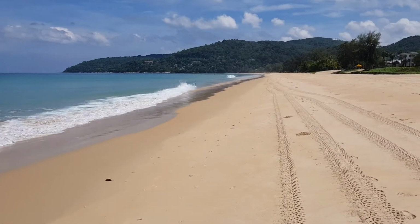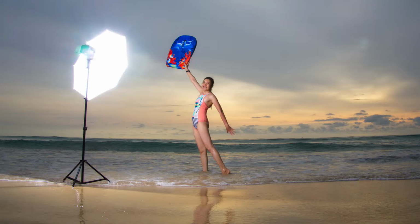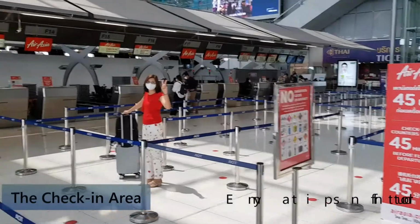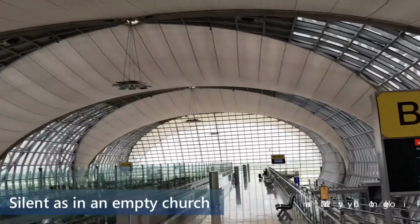Phuket is always worth a vacation. Empty beaches and empty hotels with ridiculously low prices make the holiday destination irresistible. It is also the best time of the year, weather-wise. Body surfing in lukewarm waters.